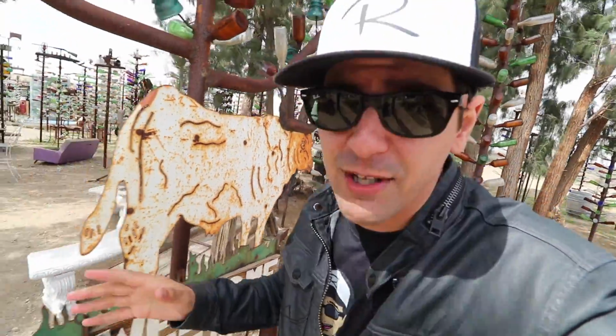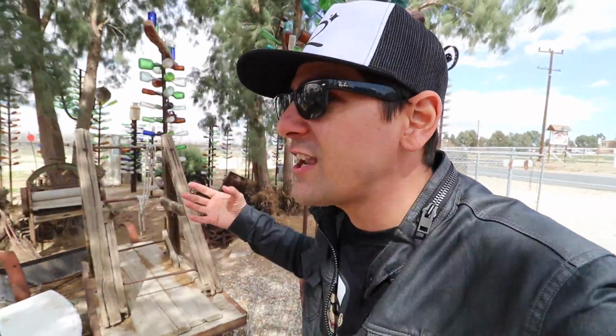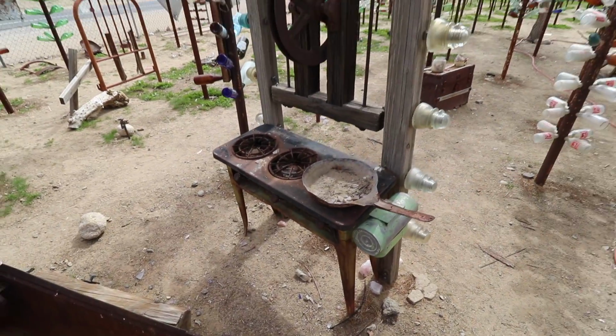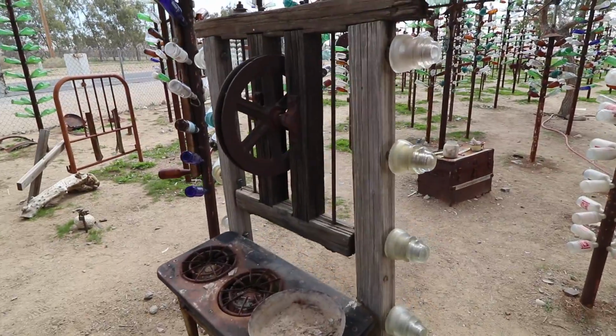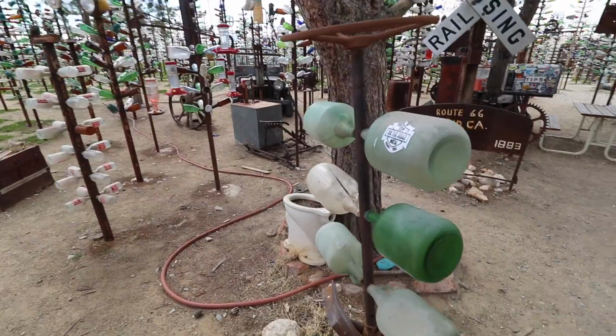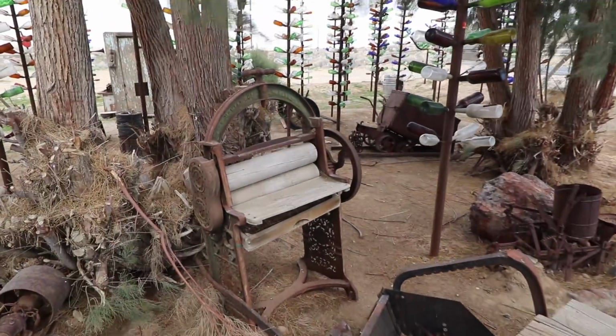I gotta tell you though, I'm a little nervous. It's a little creepy and off-putting, the wind and the jingling, and there could be 5 people out here and I would not know. Look at all of this. Look at this old stovetop, all these glass insulators, thousands and thousands of bottles. Oh, look, here's some jugs. A lot of old railroad and mining equipment.